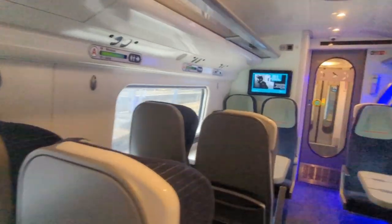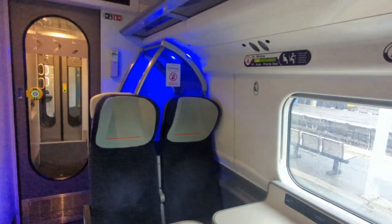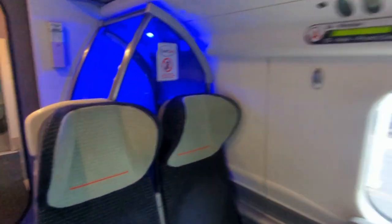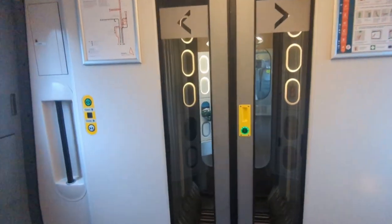Seats 9, 10, 12 and 11 are missing windows. 8, 7, 3 and 4 are also priority seats, although 1, 2, 3 and 4 have misaligned windows. Time to move to the next carriage, coach B, which has wheelchair space.